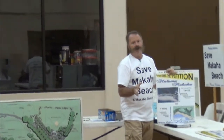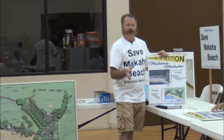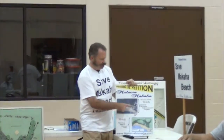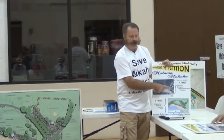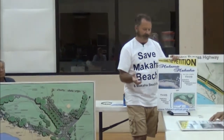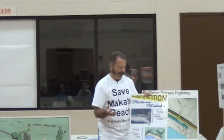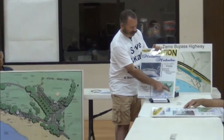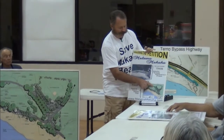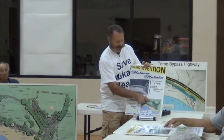Now that's problem number one, the temporary route. But worse than that, and this is part of my spiel, once these $23 million bridges are in, it is very unlikely that extra monies will be found in the near term, or even in the next 100 years, in my opinion, to put another bridge located here and further northwest on this route on the Makaha Beach master plan.